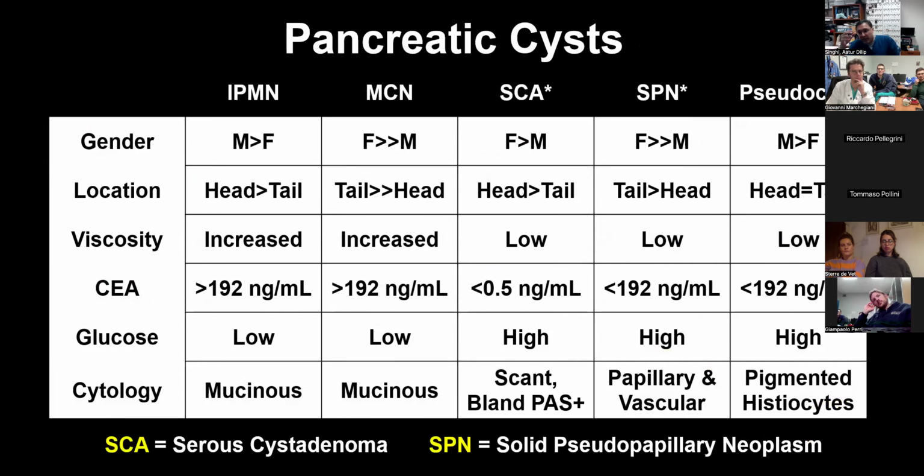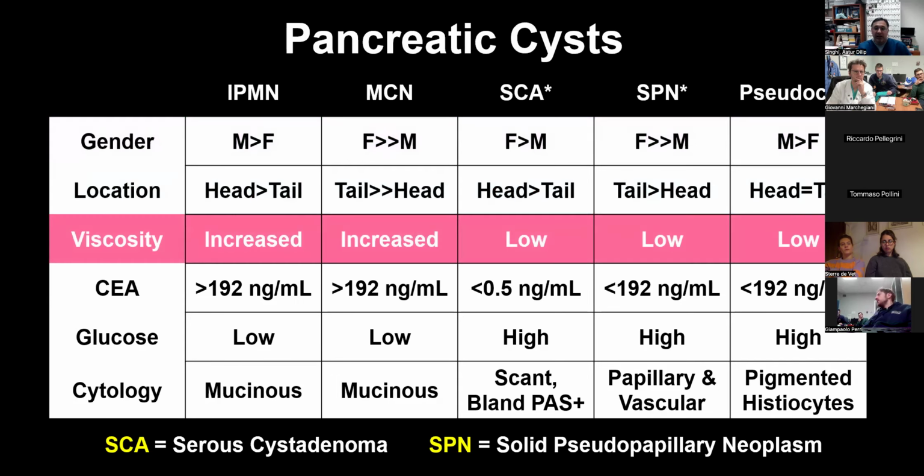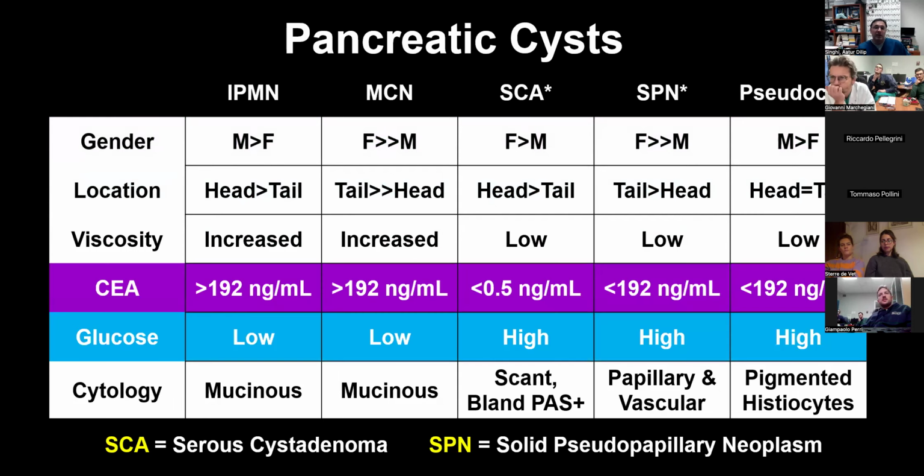Nevertheless, amongst the main pancreatic cysts themselves, from IPMNs down to pseudocysts, we do know a lot of variables and cofactors that we can use to help make a diagnosis overall, where we can combine clinical metadata such as gender, like in MCNs, which typically occur in middle-aged females and involve the body or tail of the pancreas. Fluid characteristics: is it viscous? Is the string sign positive, consistent with thick, tenacious mucin in an IPMN or an MCN? Or ancillary chemistry tests like CEA and glucose, as I mentioned, or even amylase themselves.